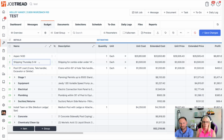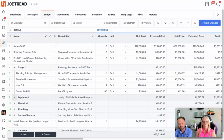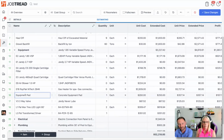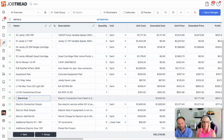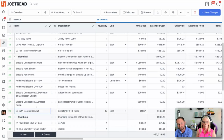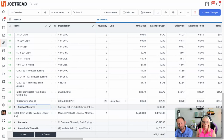We took the dimensions of the pool shell itself, and that allowed us to calculate how much, with the expansion of our soil coming out of the ground, how much haul off we needed, and how much backfill we're going to need. The plumbing is based on the pool; we're replacing everything within a 30-foot run of their equipment. We do have different equipment options. We stay within two main options, but it allows the salesperson to go in and determine, okay, what do we actually need? Do we need to add anything else?